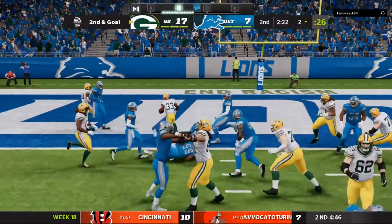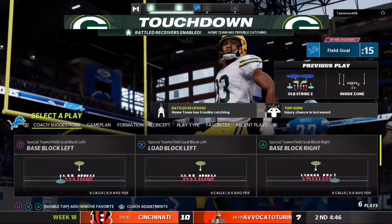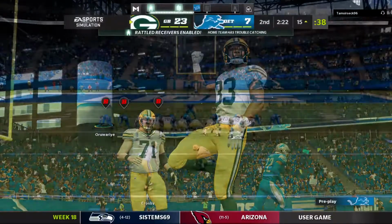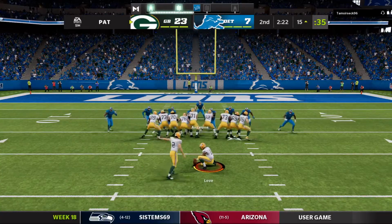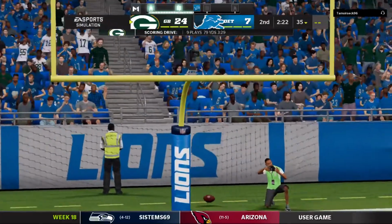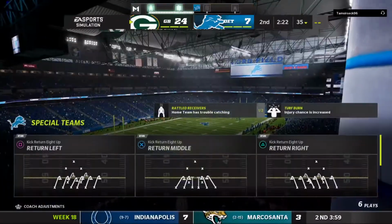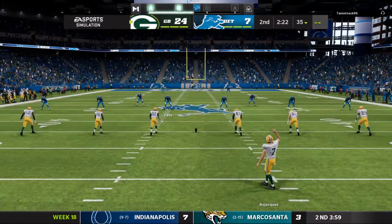Jones. And he'll take this into the end zone for a Green Bay touchdown. Aaron Jones with touchdown number 23 here on the year. And the Packers add on to their lead. Extra point up and good by Crosby. And that'll make this a 3-score game now. The lead moves to 17.